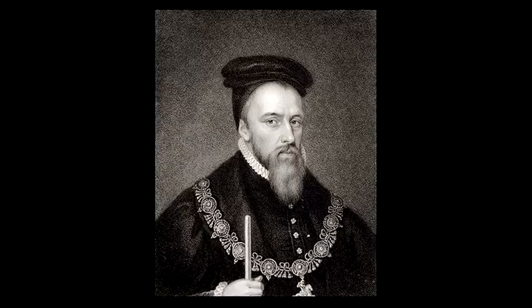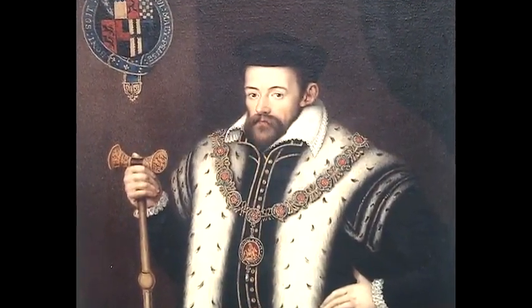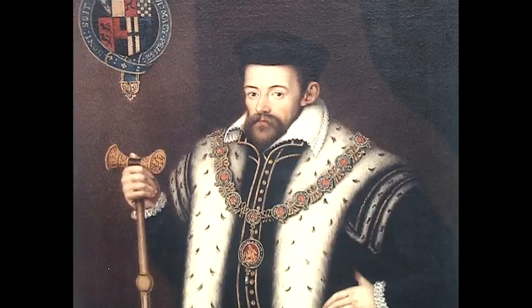By this time, the island had new owners, who were to rule here for over 3 centuries. They were the Stanley family, Lancashire gentry, who were granted the Isle of Man in 1405 by Henry IV, and eventually they became the Earls of Derby.